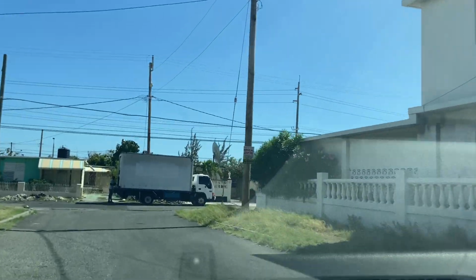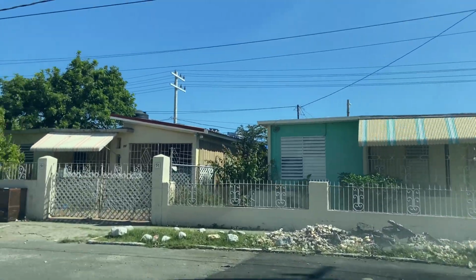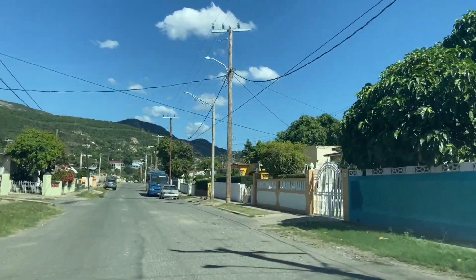Just about to leave from Zenith Avenue and head on to Mars Drive once again, and then we will head on to Venus Avenue just to appreciate the differences in the conditions of the road and the houses.